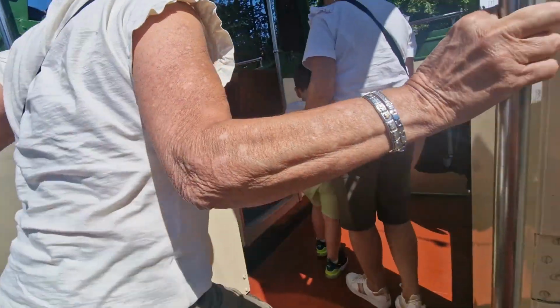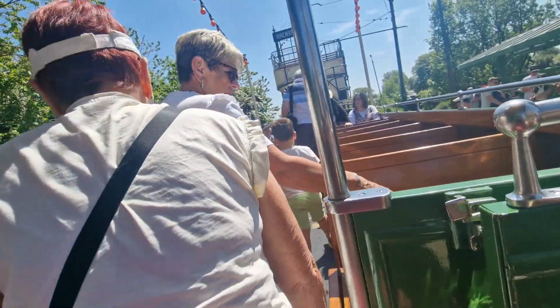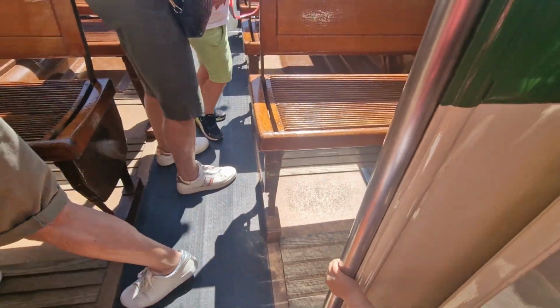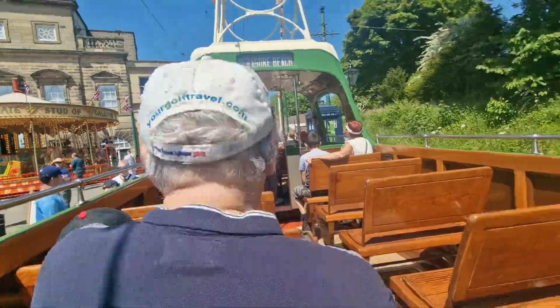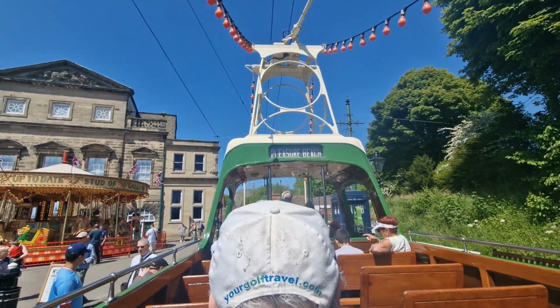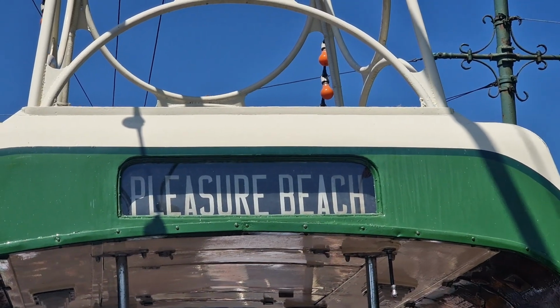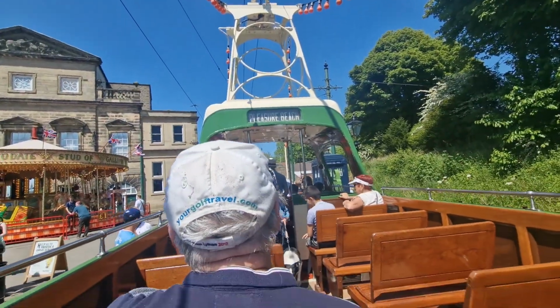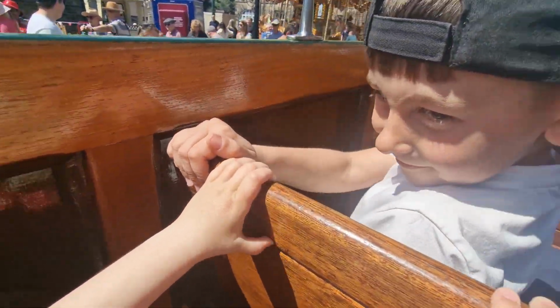Robin, come on. She's there. Riley, let's go this way. No, I'm still the back. Riley, Robin, wait a minute. No, you're all right. Anyway, you can see the Pleasure Beach sign a bit better now. I've sat down. There it is. Oh, Pleasure Beach. Very excited. Oh yeah, do you like this tram? Excited?